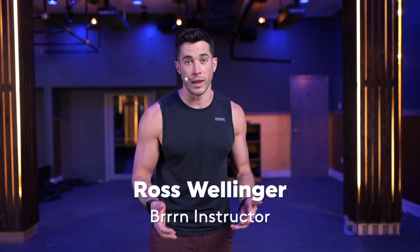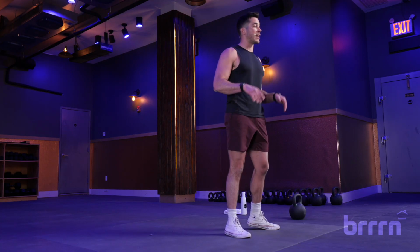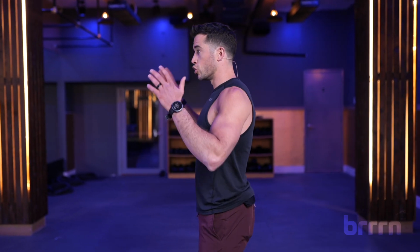One of the first movements that you have to learn with the kettlebell is the kettlebell swing. It's one of the most iconic kettlebell movements, probably the most, and it all starts with the hips. It's a powerful hinge with a powerful hip extension. It's almost as if you were jumping.